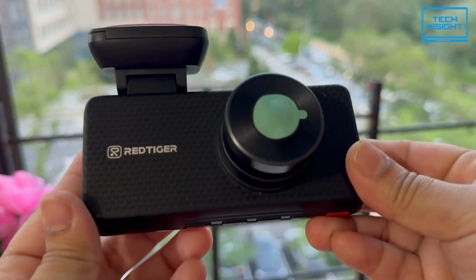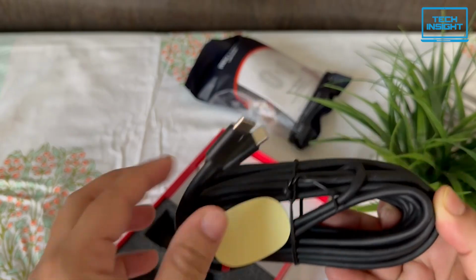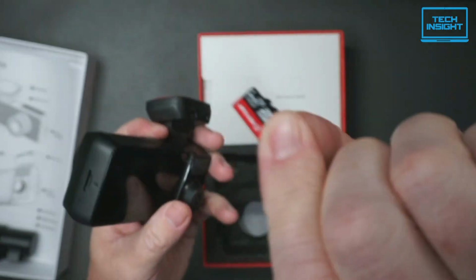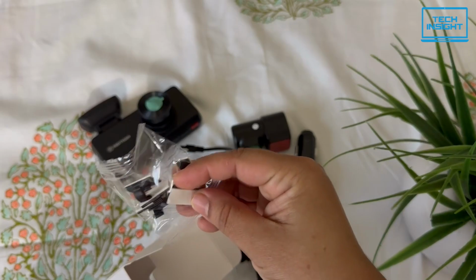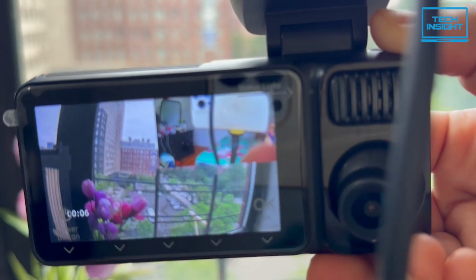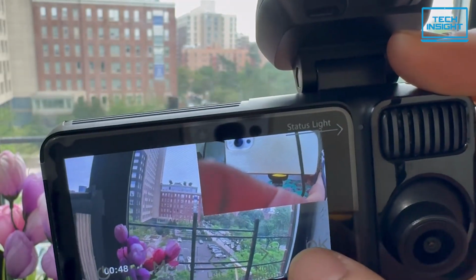Inside the box, you get the 4K F17 Elite dashcam, a 2.5K rear camera plus 18-foot cable, a 128GB TF card pre-installed, USB-C car charger, mounts, cable clips, manuals, and more. Installation is beginner-friendly, and with everything labeled, you'll be up and running in 15 to 20 minutes max.